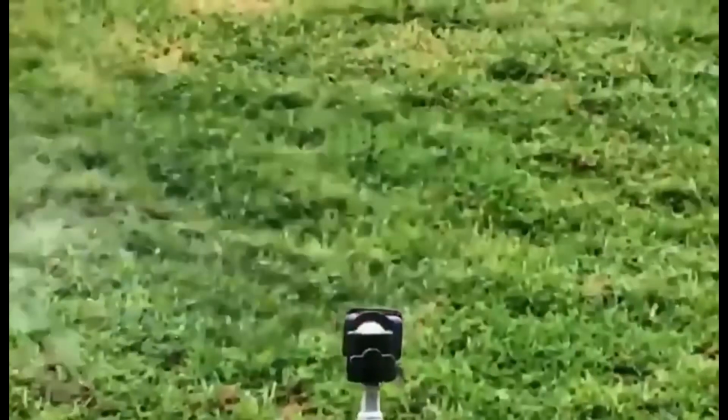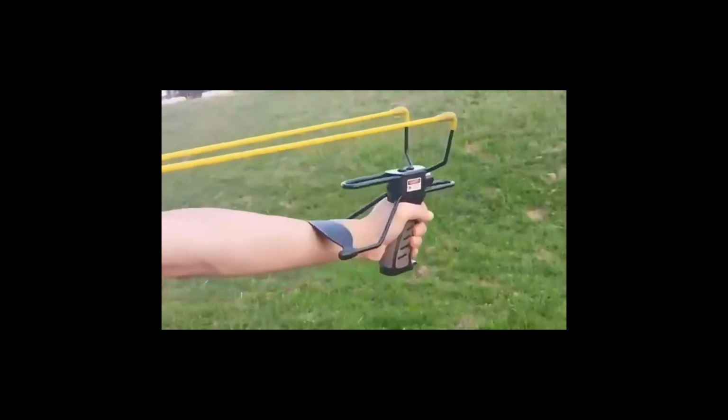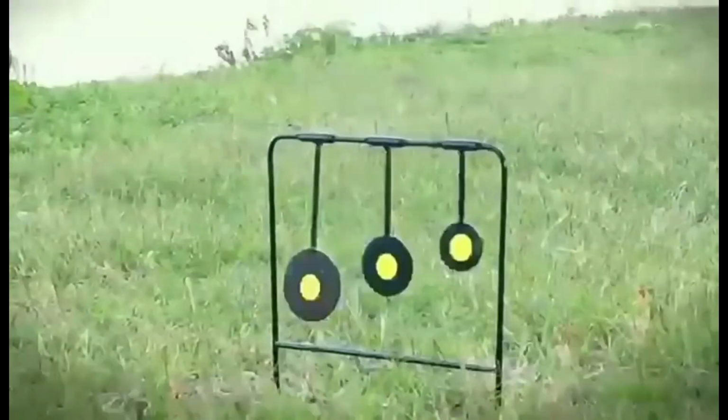The slingshot is also compatible with various types of ammunition, including steel balls, marbles, or custom projectiles, giving users the flexibility to choose their preferred ammunition for different shooting scenarios.